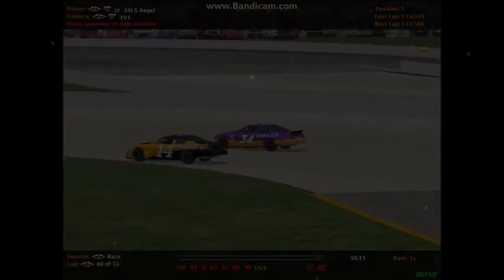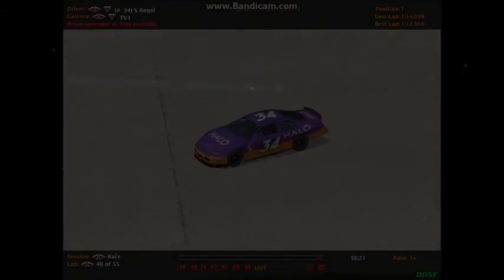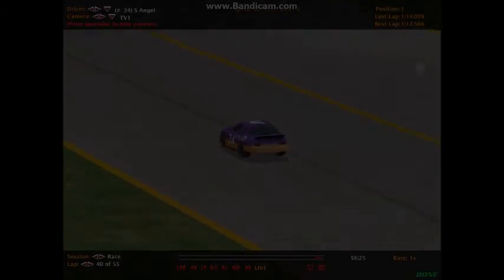As we go through this order, Baskinger would rejoin this race and actually give a little bit of hell there to poor Sean Angel, who's just trying to stay in this race. Angel has been struggling with his car all race, and I'm kind of surprised he's still in this.